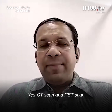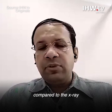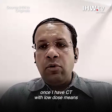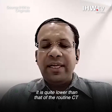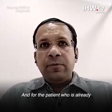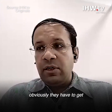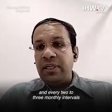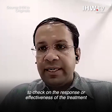Yes, CT scan and PET scan usually give radiation that is quite higher compared to the X-ray. How frequently? Annually, once a year, CT with low dose means it is quite lower than that of the routine CT. Low dose CT for screening is quite safe, and for the patient who is already suffering from lung cancer, obviously we have to get CT or PET CT done at the time of diagnosis and every 2 to 3 monthly interval to check on the response or effectiveness of the treatment.